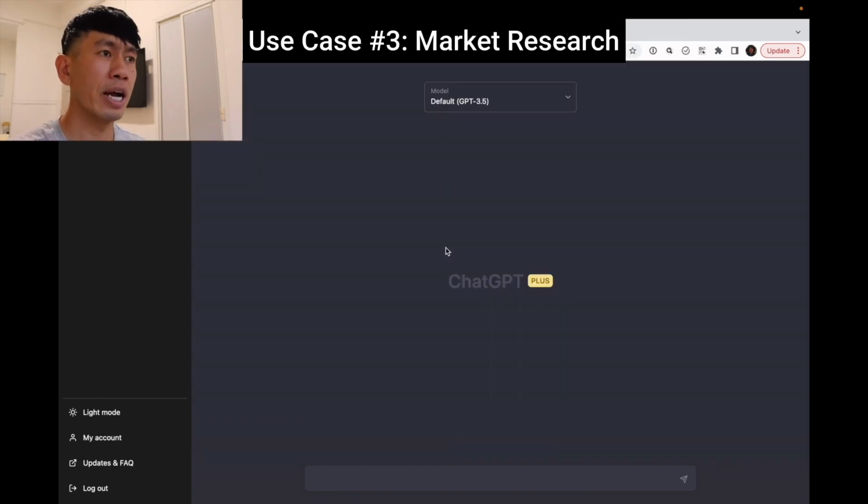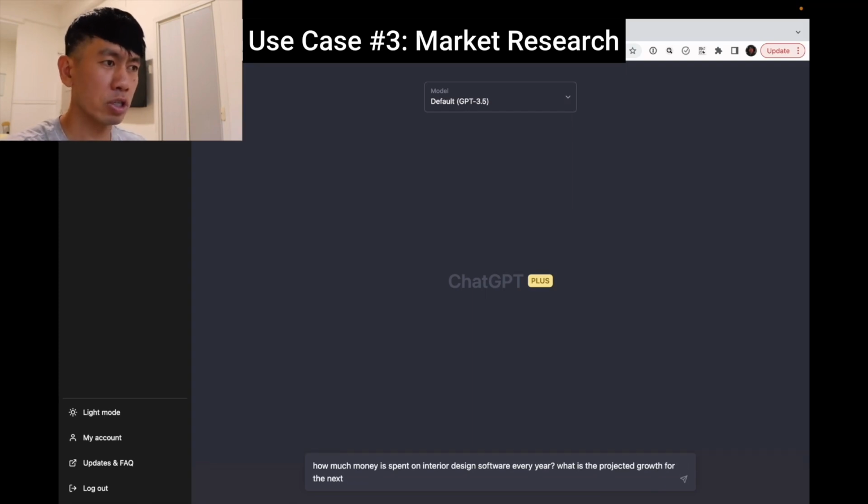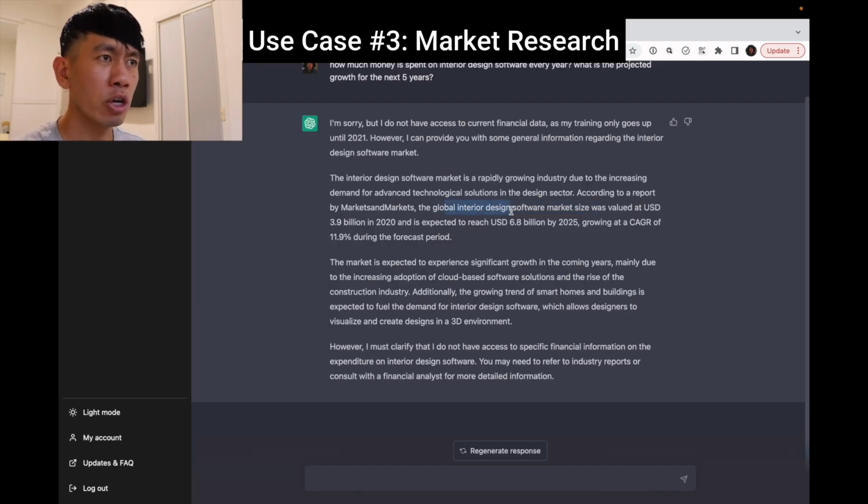The third use case is market research. I would love to understand the wider market as a whole. Specifically, how much money is being spent on interior design software every year. Then I can also ask another question: what is the projected growth for the next, say, 5 years? Great. The global interior design market was valued at $3.9 billion in 2020 and is expected to basically double by 2025.